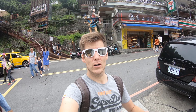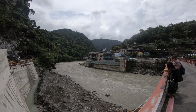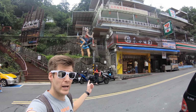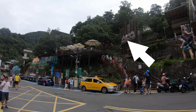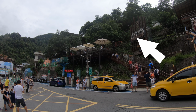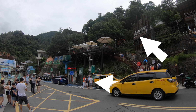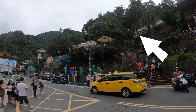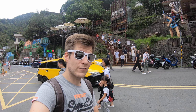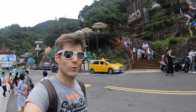We're on the other side of the Wulai River right now. We crossed the bridge. There's two ways to get there. You can either head up here, up the stairs, and take the little train that will take you to the waterfall directly, or you can follow the main road straight down here and you could actually walk. Definitely recommend heading up there and taking the train. It's really cool.